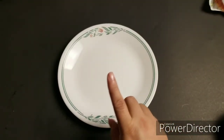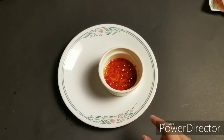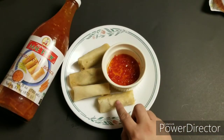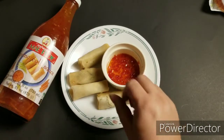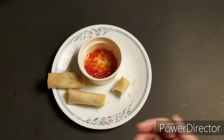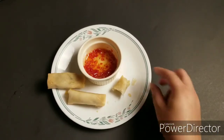Okay, so the first item we're going to try is our little orange sauce, and we're going to be bringing some spring rolls in to taste with it. Okay, and we are all set with our sauce and our crunchy spring rolls. Okay, there we go. I'm really excited. We're hungry, so we're excited to try this. Okay, let's dip in. Okay, yeah, I'm going to say that was the sauce. That tastes so good to me.